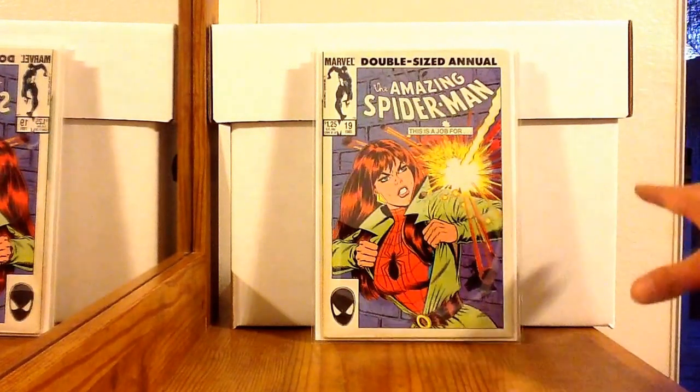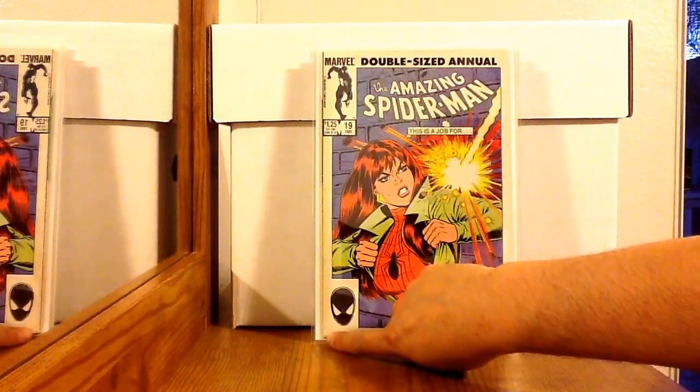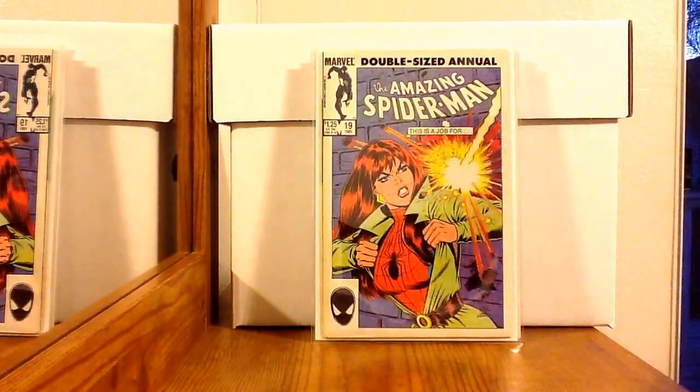The corners are sharp. There's no ticks. There's just a little crease right there, if you can see that. But other than that, it was only $1, so definitely not going to pass up on that.